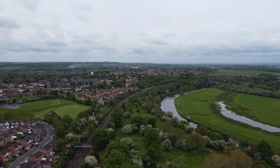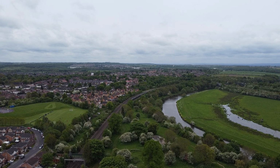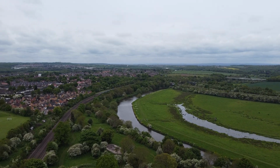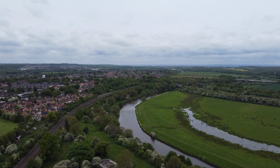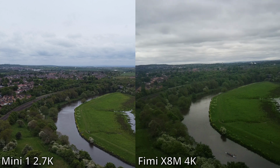To be honest, I found that with the Mini 1 when we first had it, it was very prone to wind issues. So let's just see. At the moment there are absolutely no signal warnings. Everything's looking green, everything on the app is looking good, so I think basically we're all good.